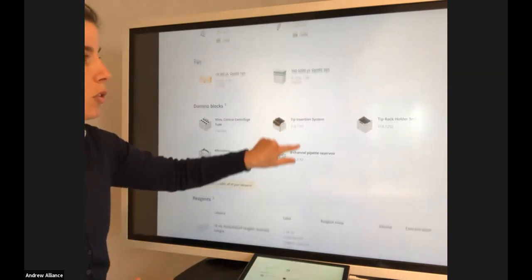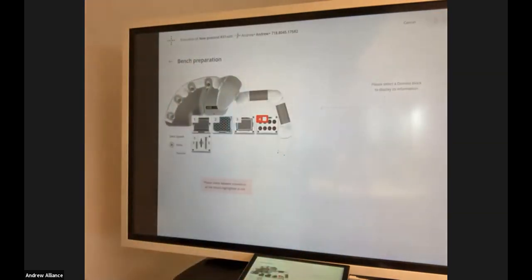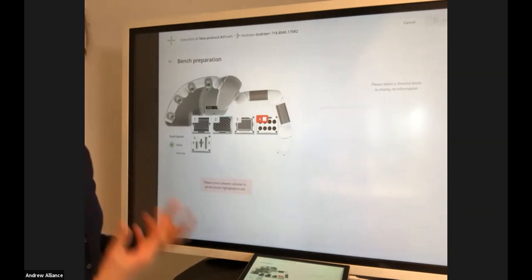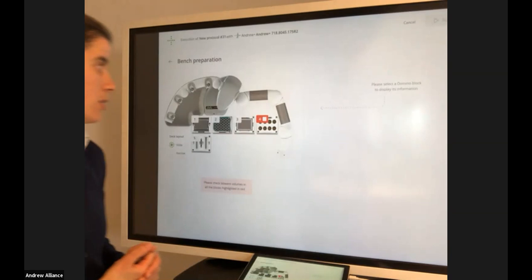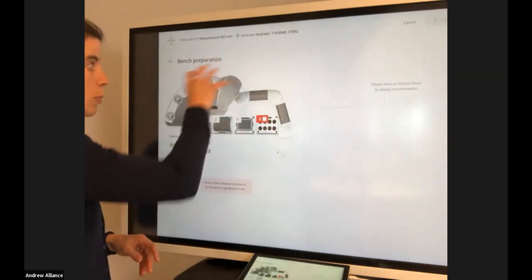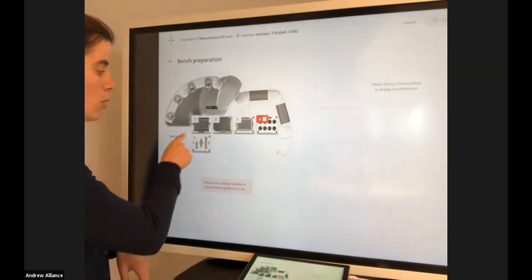But here you have a full setup of your material lists. I'll click on continue. And then the next screen that pops up is really what you have to make sure is around Andrew to be able to successfully carry out this experiment. So this is actually a bird's eye view. So you see here the top of Andrew. We have different tips here. We have a tube, reservoir.